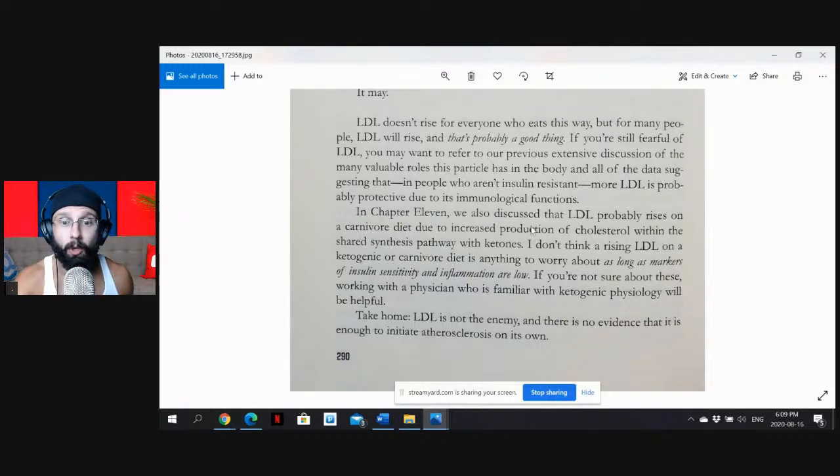So in chapter 11, we also discussed that LDL probably rises on a carnivore diet due to increased production of cholesterol within the shared synthesis pathways with ketones. Again, when you're fasting with intermittent fasting, your body, to burn fat for fuel, your brain's first primary food source that it wants to use is carbohydrates. It's glucose. But when you run out of glucose in your body and in your system, your liver will break down fat for fuel.